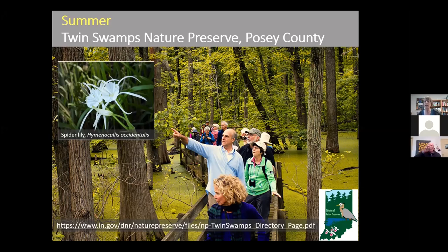Twin Swamps is so named as there are two parallel swamps at this site. Overcup oak dominates one swamp and cypress dominates the other, with flatwoods in between the swamps. A trail takes you through both of these. It's easy walking, but there is a lot of poison ivy, so you should stay on the trail. And later in the summer, say August, the tropical looking spider lily has showy white blooms. You see that in the upper left, which can be found in the low areas of the flatwoods.